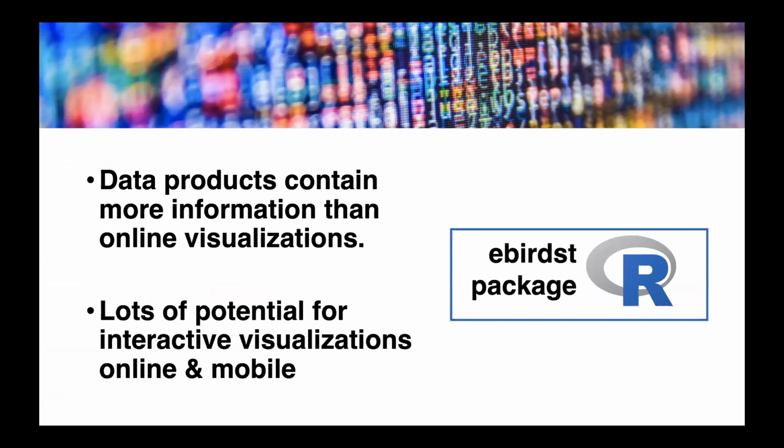Jenna also mentioned that you can download a lot of this stuff in R using the eBird ST package. Within that, you can see a lot more than we can put on the website: the credible intervals, the predictive performance metrics, the habitat associations, and there's lots of potential for interactive visualizations online. Because my internet was not cooperating today, I'm going to skip to the end so we have time for questions.